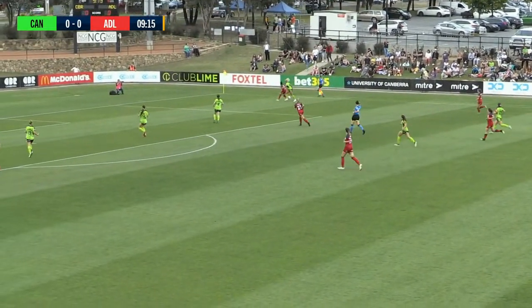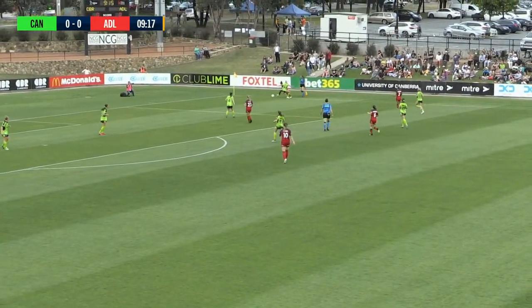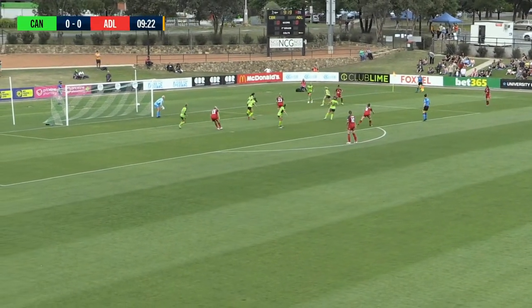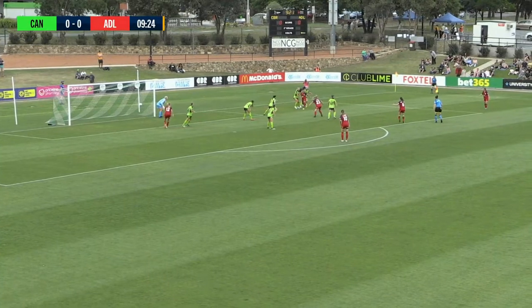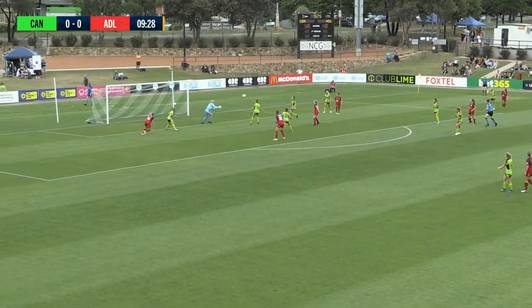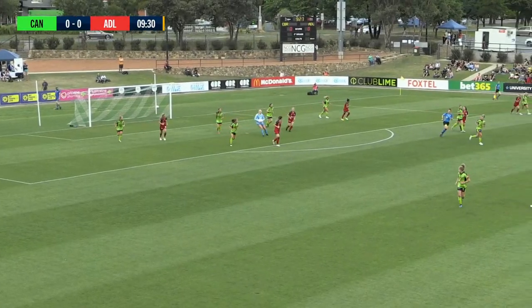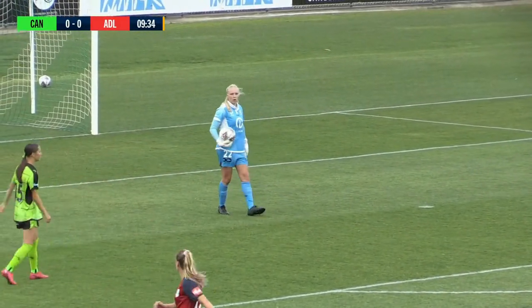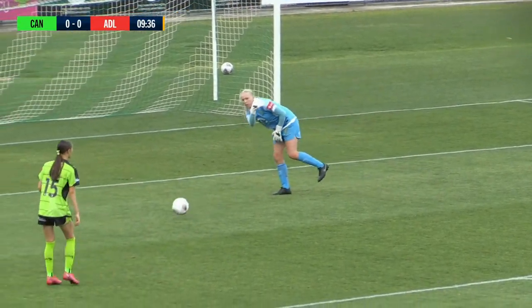There's a Rojas looking to get away from Lauren Keir. Great skill from the Chilean. Chance for Adelaide United here. Rojas still going. Might fall for Wirtz. Ball reloaded into the air, and it's easy for Sally James in the end. Some good pace from Cote, taking on Lauren Keir.